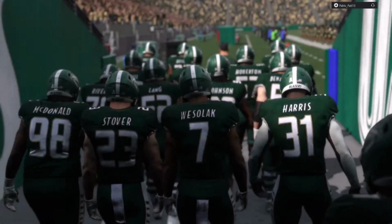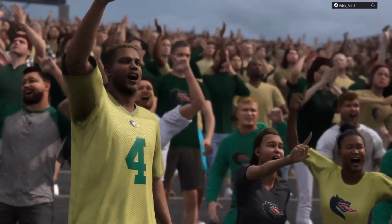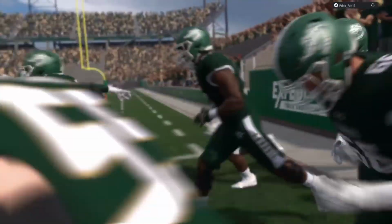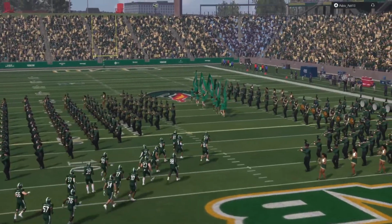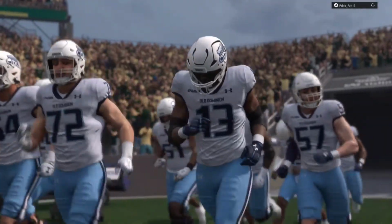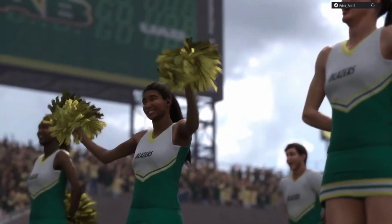A top 25 clash in the early season as both of these programs try to make an early statement and build that resume. Glad to have you with us in the Magic City, Birmingham, Alabama, Protective Stadium, home to the UAB Blazers. As we'll see, the winners of 3 straight, the Old Dominion Monarchs, taking on the runner-up from last year's national championship, the UAB Blazers.